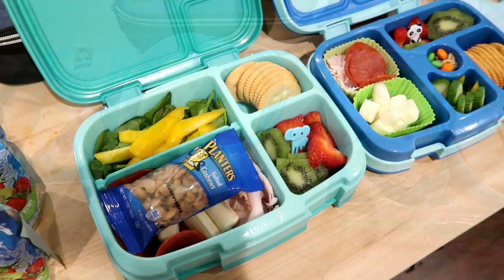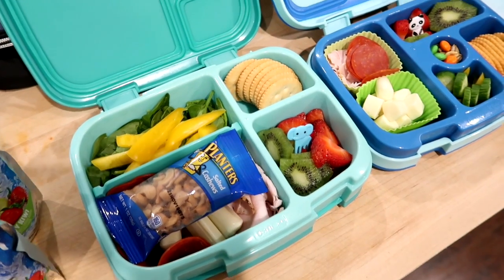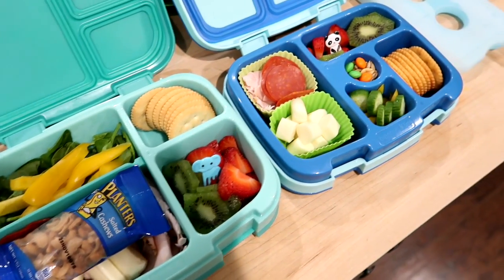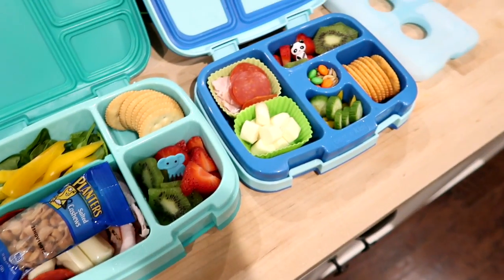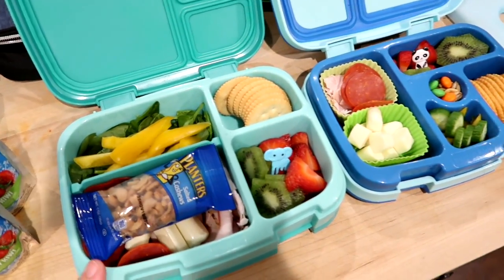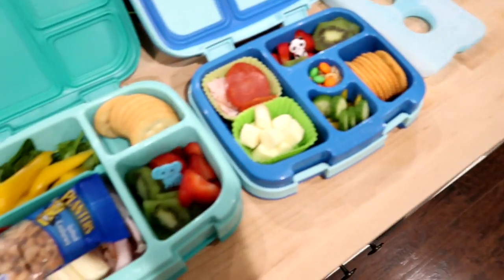Good morning, friends. I've got another day of school lunches to show you today. Both kids are taking their lunch today. So I have, again, my Bento boxes. Kira's got the larger one and Connor's got the smaller one.